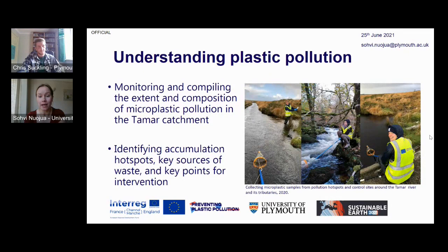So as Chris already mentioned, the project aims at understanding plastic pollution. So what we're doing in practice, or what Florence is doing more so in practice, is she's monitoring and compiling the extent and composition of both micro and macro plastic pollution in the Tamar catchment. And in this photo, she's sampling microplastic particles with colleagues from West Country Rivers Trust. I believe this is somewhere in Dartmoor, this photo.